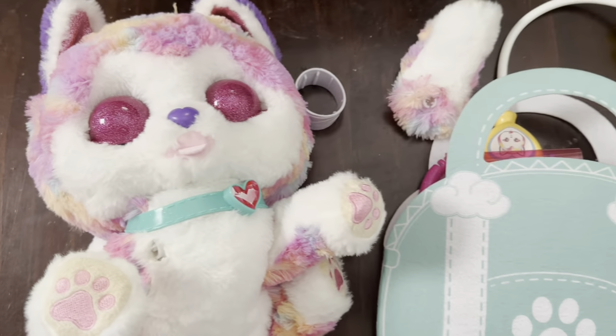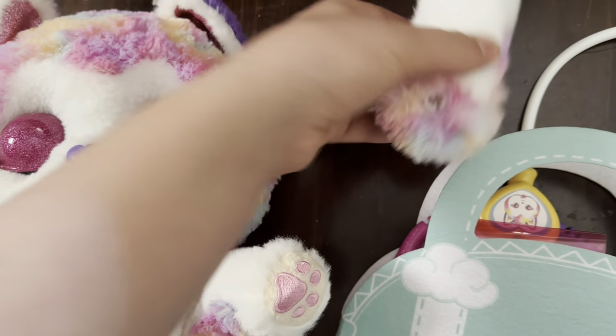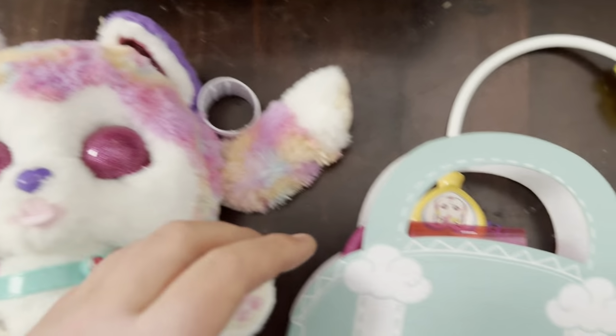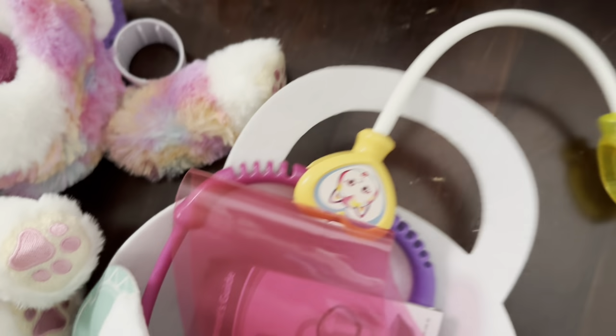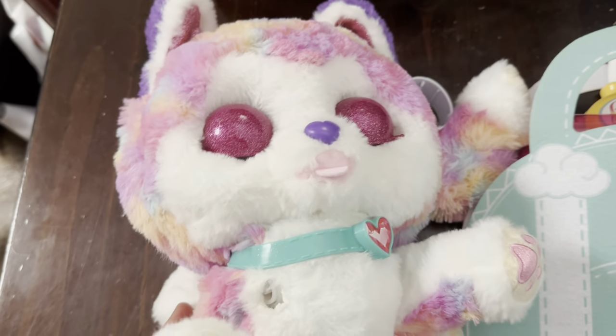Found this adorable little toy. Its only issue is the arms come off, so I'll just stitch that back on and it should just work perfectly fine. And it came with just this little accessories bag, so super cute. So I'll definitely test that one out and see if that works.